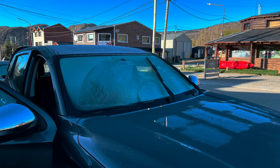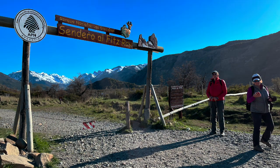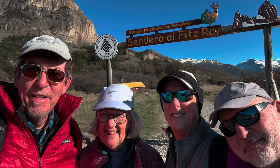The next morning there was frost on the truck windshield when we drove to the trailhead for our hike towards Mount Fitz Roy.